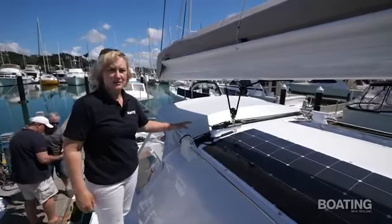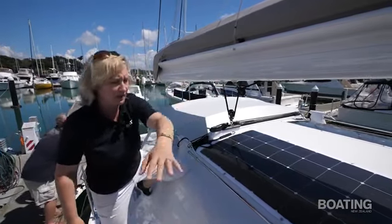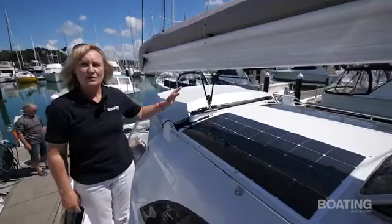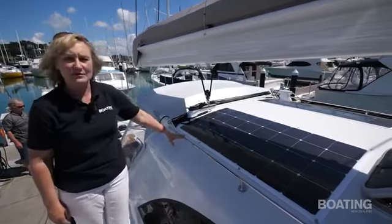To keep on-deck systems simple, the main sheet runs up into the boom and then internally back to the winch by the helm. There's also a pair of flexible solar panels up here to keep the battery banks powered.